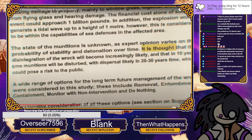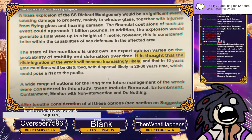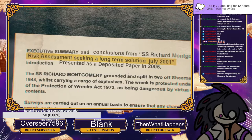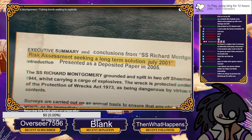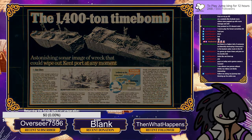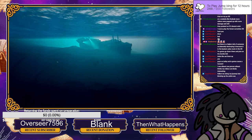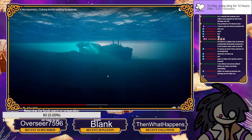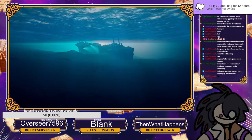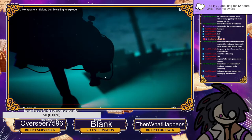Doing nothing, according to the report, was no longer an option. The Londoner would become increasingly likely. Time had run out. That report was published in 2001. Oh, brother. Since then, those in charge of the wreck have made very little progress. Can't we just send in a bomb squad to take out the explosives? But the reality is, after decades of sitting underwater, it's impossible to establish what condition the explosives are in. Nobody really knows if they're safe or ready to blow.